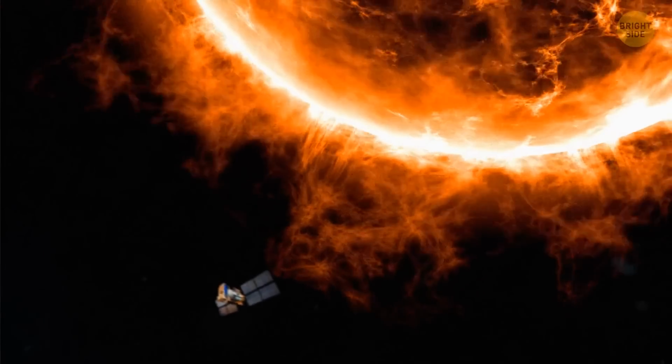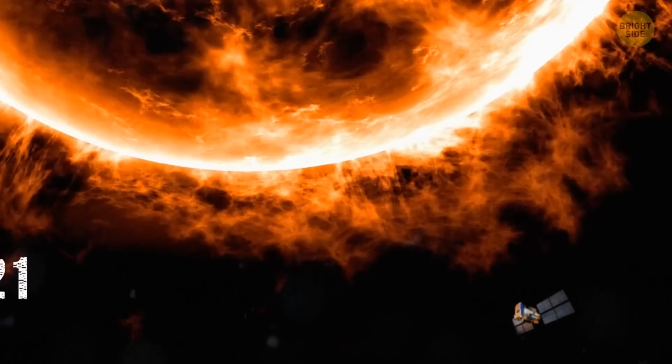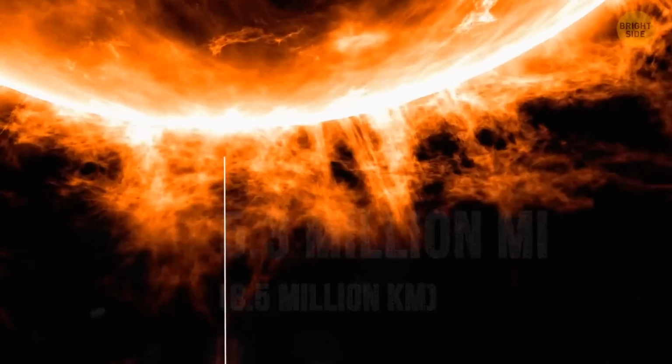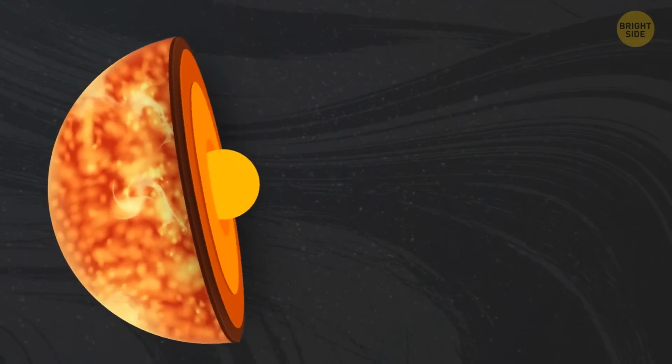In April 2021, the Parker Solar Probe finally came so close to the Sun that it touched its corona. Although the actual distance between the probe and the Sun was 5.3 million miles, that still counted as a touch. Let's look at the structure of our star by cutting it in half.